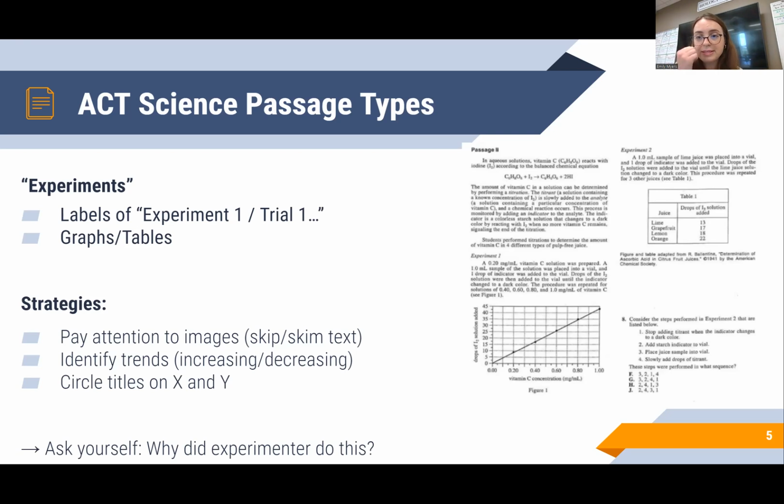The strategies for this type are pretty much the same as pure data. Skip the text. It's going to confuse you. They try to give you really high level confusing things on purpose. Typically, the text is about something you've never seen before.